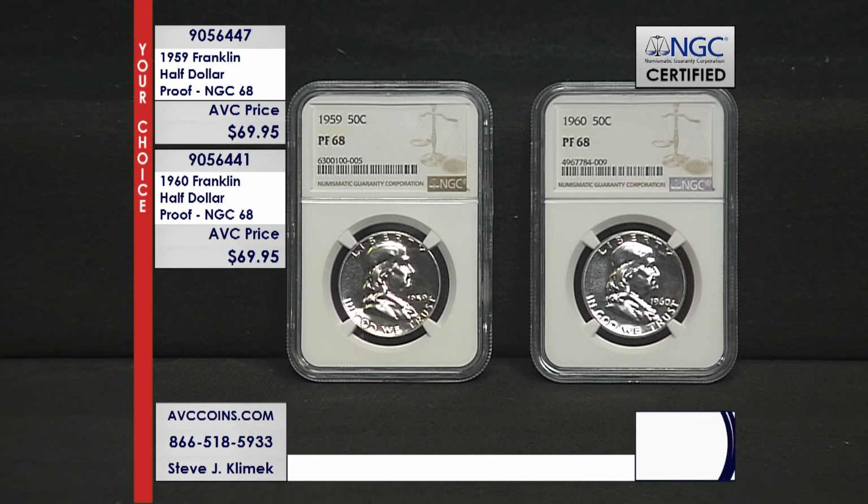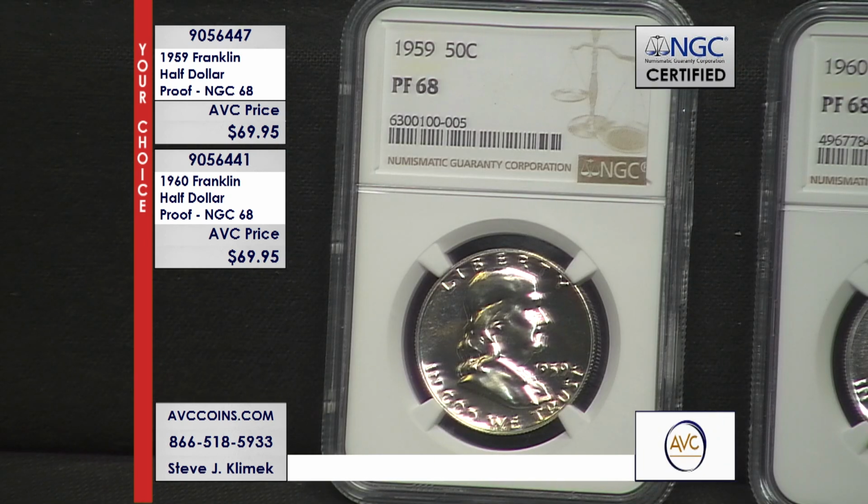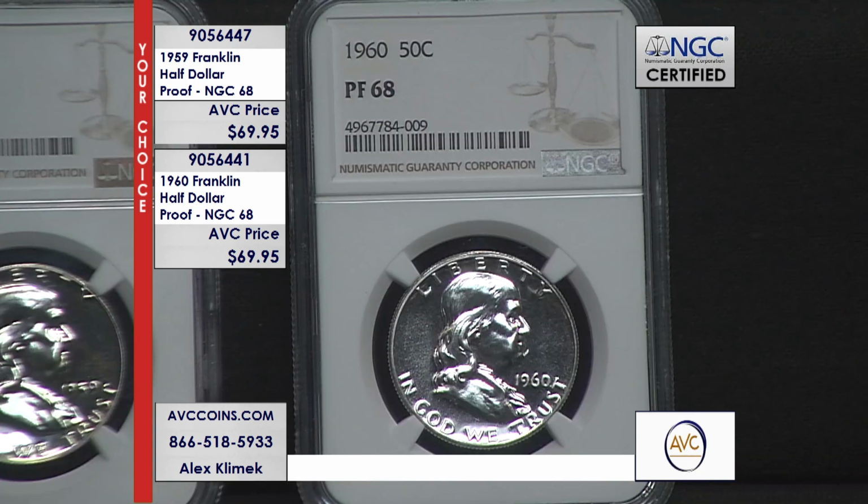You made a reference earlier, there are no 70s, because today we love the best. Well, tonight, the best is a $69.95 price point on a 59 and a 60, where our competition is $179 on the one and $129 on the other. We're talking about over $100 more in the 59 and double our price on the 60. That is incredible.